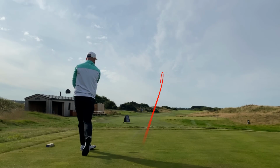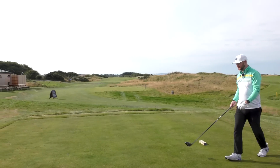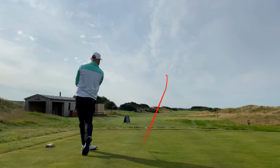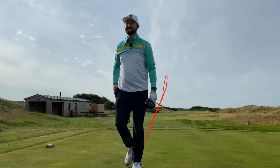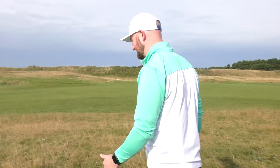I'm not sure about that. Bit dead. We'll just hit a provisional just in case. I feel like that's going to be okay. Hit it in exactly the same place. We'll find one of those. Not the place we want to be. A little bit of jungle, not the start we wanted for this nine, but it's okay, we found it.